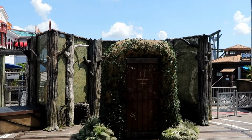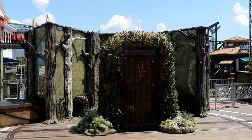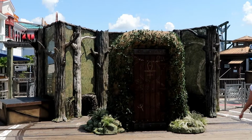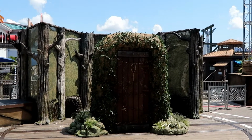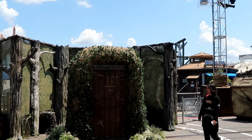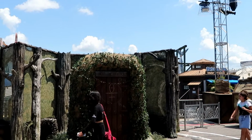There is some more props for the night. The door. Yeah, a lot of people seem to know this. It's a television show, I think it's on YouTube. And so that's what this is we're looking at here. More of that. So it'll be a scare zone tonight. We'll check it out and see what it's really like.